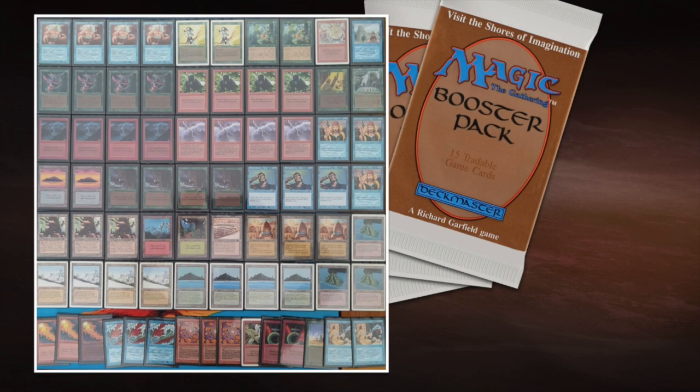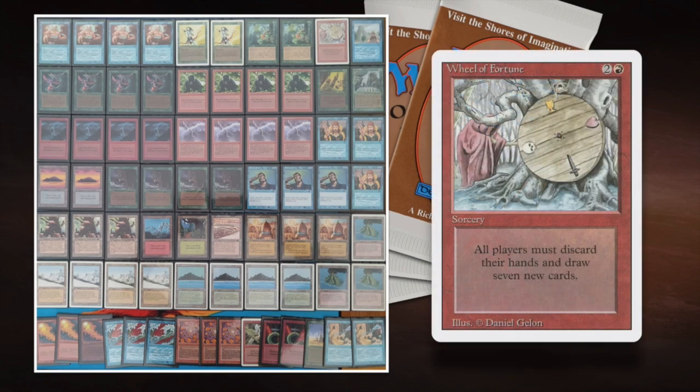So try to keep the threats around with the counter magic. And he's also, of course, playing with Ancestral Recall. That's probably one of his biggest power cards in the deck. And with the Wheel of Fortune, I understand these two cards because this deck goes really fast.